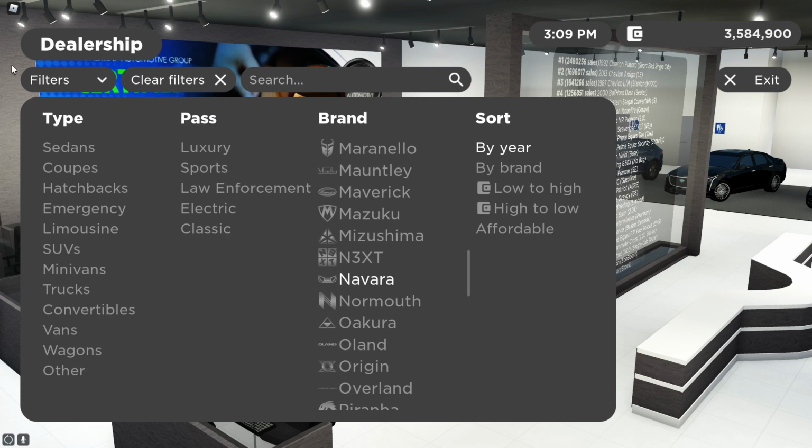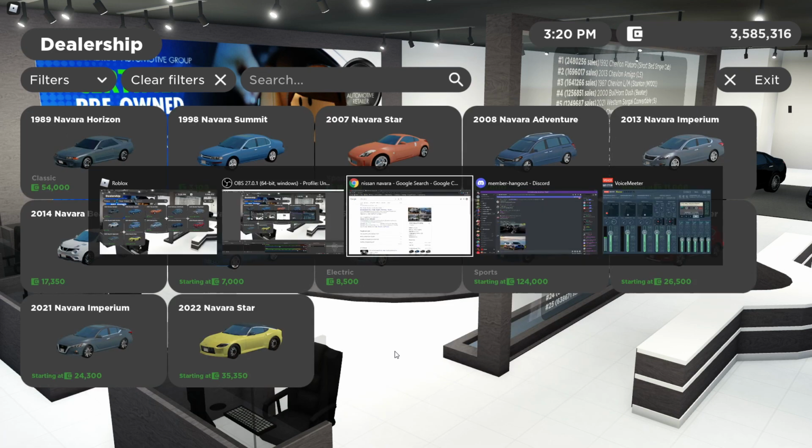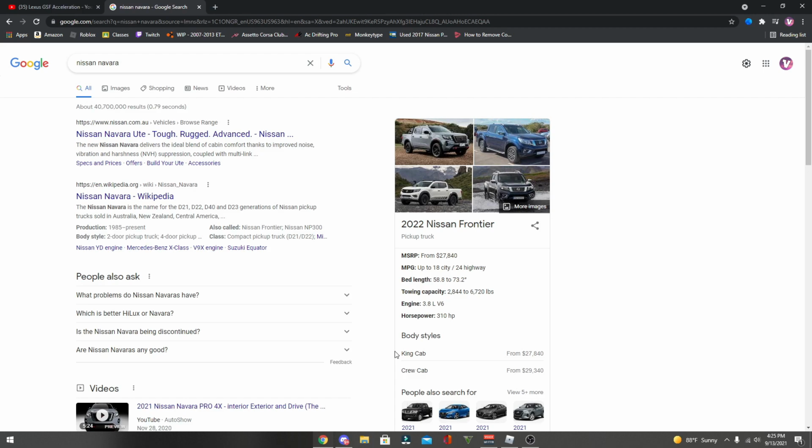Alright, and for the last one of this video, it is actually Navara. So as you may know, Navara in Greenville is Nissan. And of course, we are back on Google. And in Nissan, basically, a car out of the states that they have is the Nissan Navara. In America, they call it the Nissan Frontier.